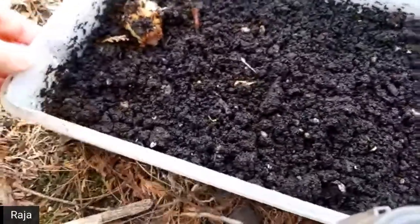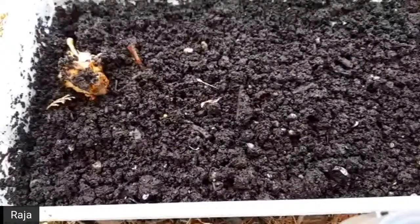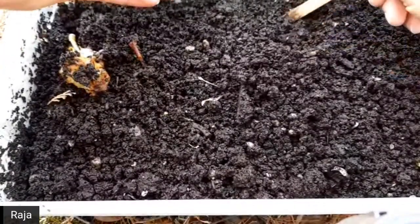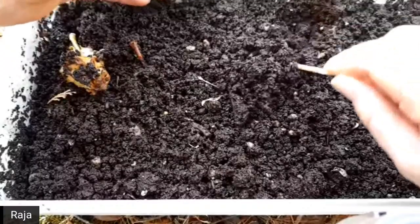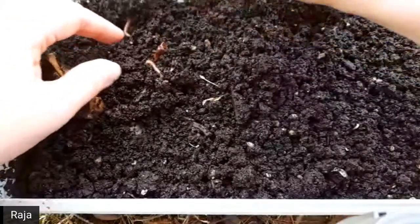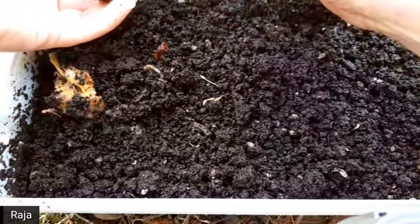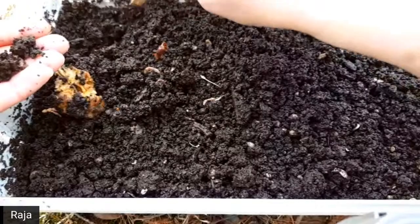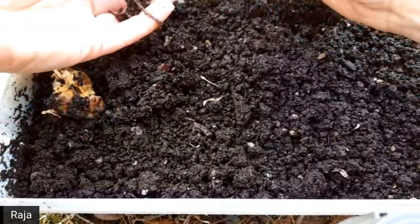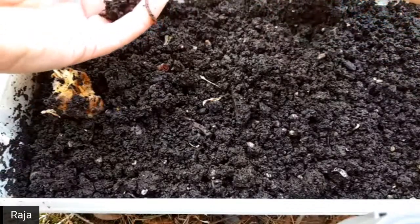Now, I don't like to disturb them too much usually. I like to leave them be, but I do want to show you some of these little friends who might be down here. Hey, worms, we're just going to say hello today. Oh, I have one here, but sometimes there are such sweet little tiny ones that just warm my heart.